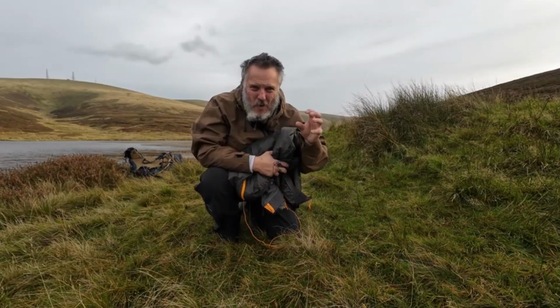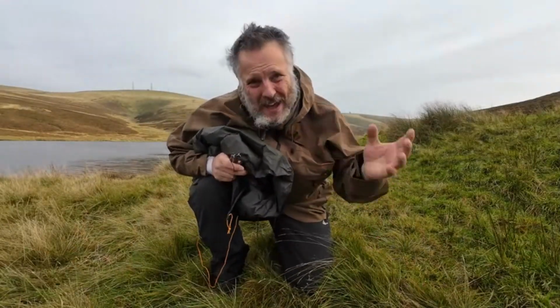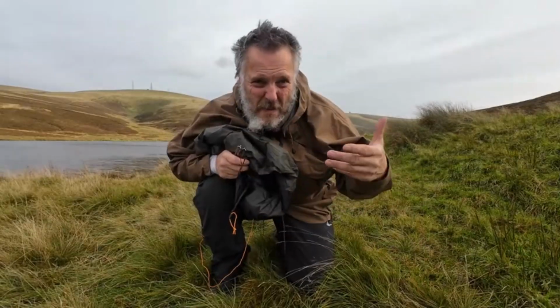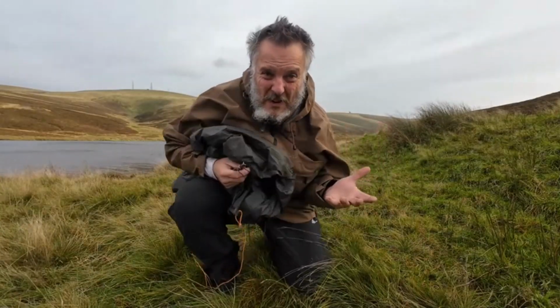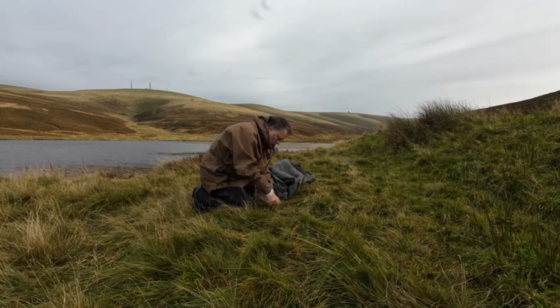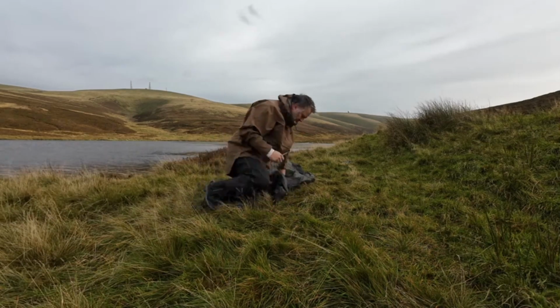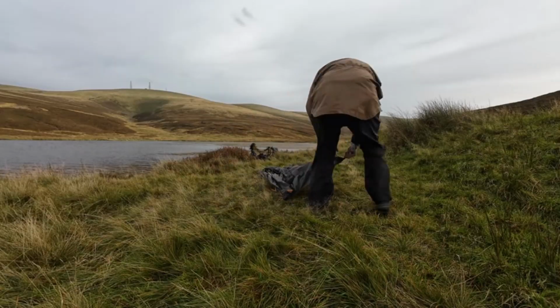And do you know what? I think they've worked really, really well. Right, so because I've not got a mic set up, I'll just do this in silent. Might put a bit of music over it actually, just to keep you interested. Just get these two stakes in so we don't lose it in the wind.